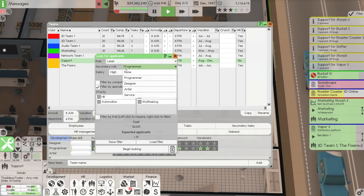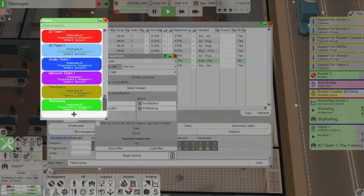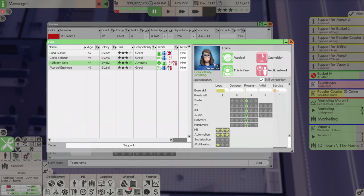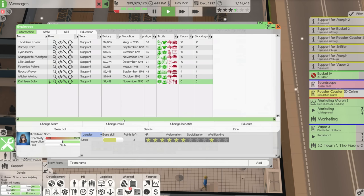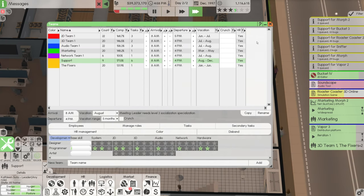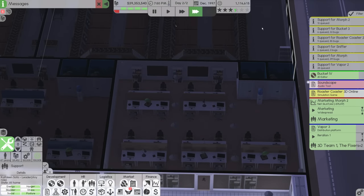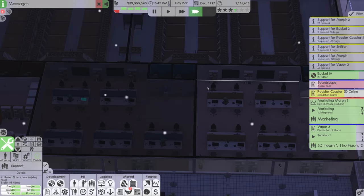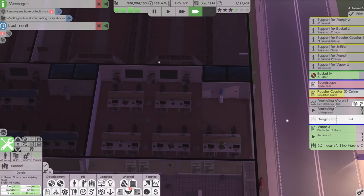Let's go ahead and hire a leader, I guess. We're looking for a leader that can do service, and we'll filter them by compatibility with the support team. So begin looking. We've got you. You can do HR and automation. So yeah, Kathleen Soto, you are hired. You can now go in and be the support team leader. So congratulations. And now the support team will end up with enough people to actually function, because up to this point, it didn't have enough people to fully function. So that'll be nice to fix that particular issue. Also give you a pay rise. And Morph 2 just went down to $1 million in sales.